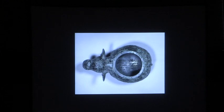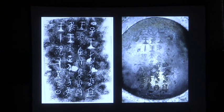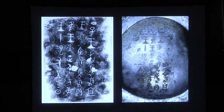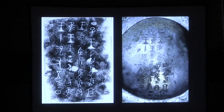And so another important piece of information about the rhino is the inscription that is found in the cavity of its belly. And so the inscription was cast at the same time as the rhino itself, and it records the name of a lesser minister who received a royal gift, and it was dated to the 15th year of the king. And so scholars have used these numbers to date the vessel to the last king of the Shang dynasty, so around the 11th century BCE.